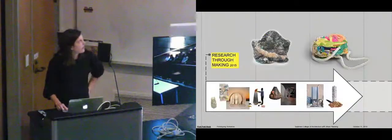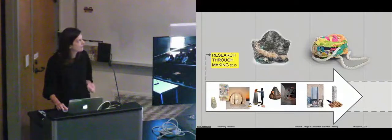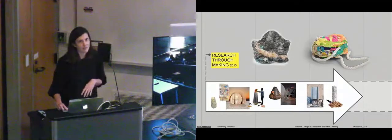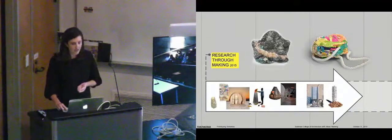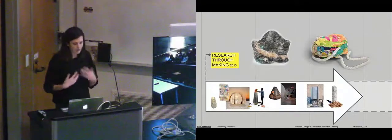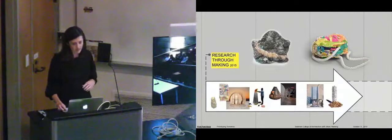So a little bit of background, with the Research Through Making grant in 2015, we started simulating a material called plastiglomerate. This exists. This is rocks that are forming out of waste plastics in the ocean, combining with sand and seashells and rocks. So we were speculating on how this could be a solution for all the waste plastics if we started building with this. And so we started very small and we worked our way up.